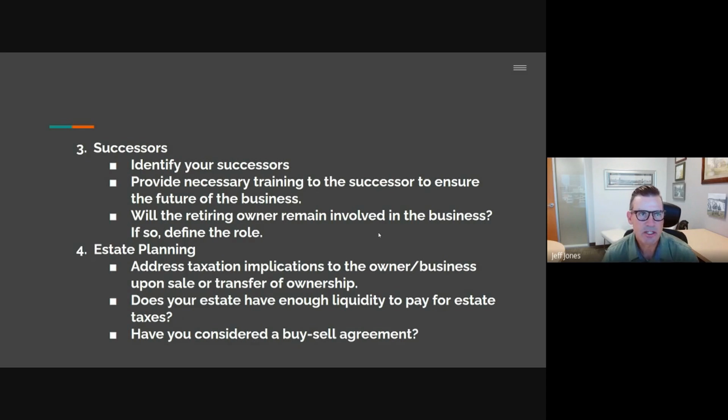Many of these things are going to have an estate planning attribute, and so you really need to start looking at the taxation implications on the sale or transfer of ownership of the block of business. A question: does your estate have enough liquidity to pay for estate taxes, if applicable? Many of us, I think, would love if our blocks of business were so big that it was guaranteed to have an estate tax problem. Many of them aren't, but it's a question you just need to look at with your CPA or tax professional, just to make sure that you are under some of those guidelines.